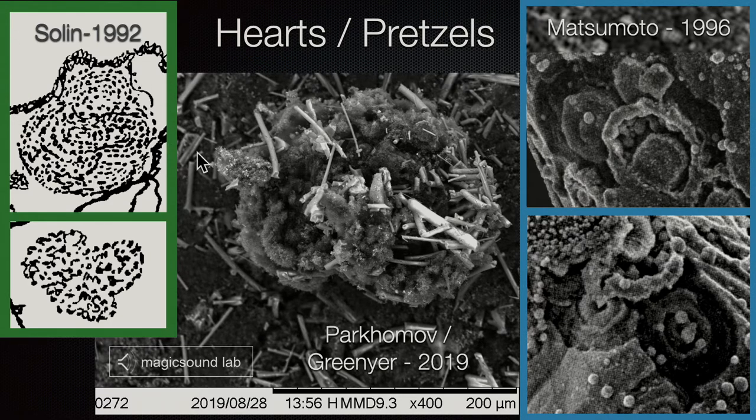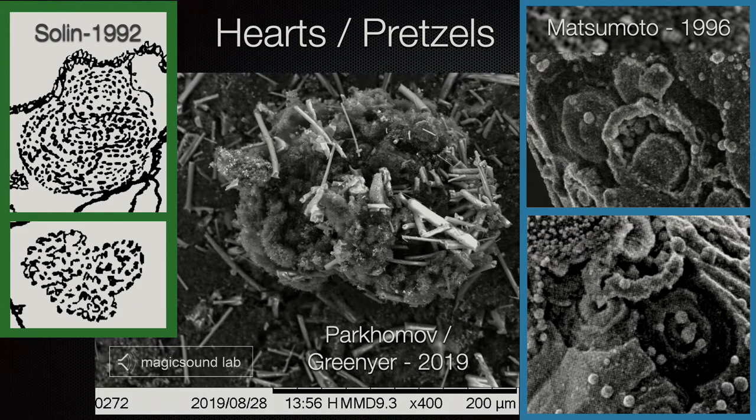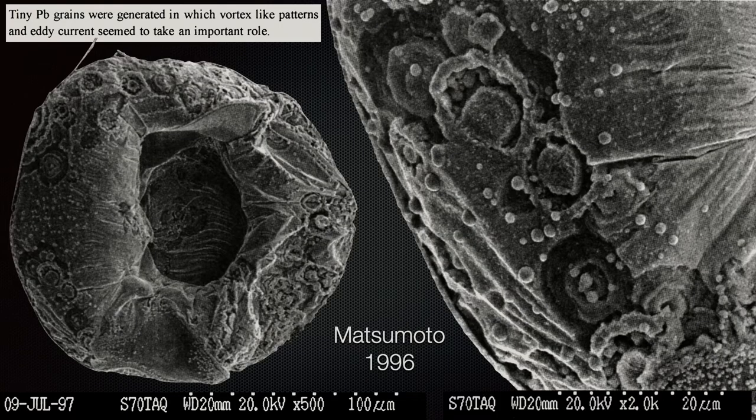This is the figure of eight structure. This is the figure of eight structures. This is the hearts and pretzels, and I want to point out another heart and pretzel structure, which is right in the core, which I mentioned earlier. Here, and I believe this is the same kind of structure that we are seeing here. Okay, so that is the lead sample by Takaaki Matsumoto.